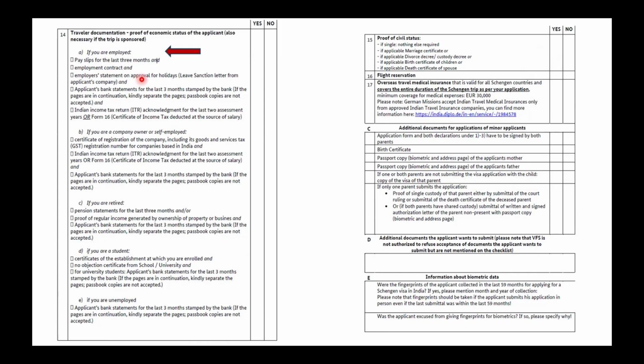Then, if you're going on leave, then you need an employee statement on holiday. If you're traveling for business, you probably don't need this. But if you're going on holidays, then a leave sanction letter from your company, right? And then your bank statements of the last 3 months, and make sure that these are stamped by the bank. It is not that you can download an online copy or go to the bank and just get a statement. It has to be signed and stamped by the bank, otherwise you risk your visa application being rejected, right? And then the next item that is needed is your income tax return for the last 2 years or Form 16. So any of these documents from this, but all of these other five, six documents are required, right? If you are a company owner or self-employed, if you're retired, if you're a student, if you're unemployed, all of these documents are mentioned here. You can refer to any of these, and all of these documents will be required as per your status.